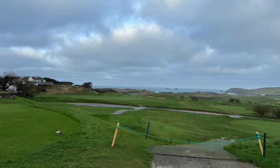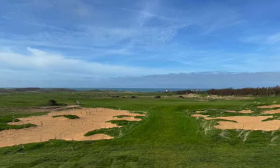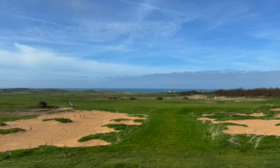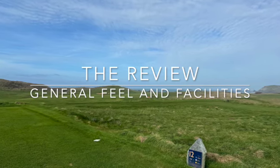The championship course is a par 72 and can play anything over 7,000 yards, but off the yellows, which is the tees that I was playing today, this is more like 6,200 yards. So on to the review then. On to the general feel and facilities.